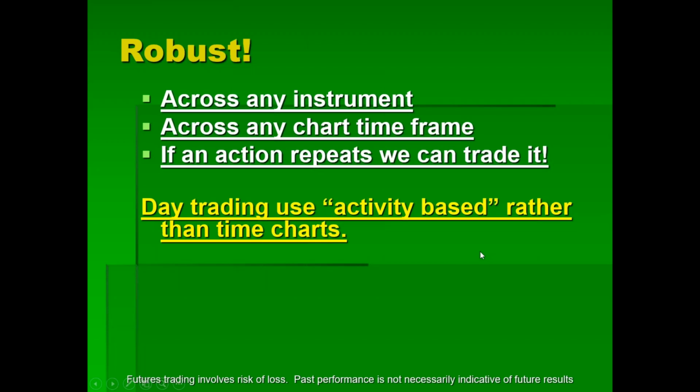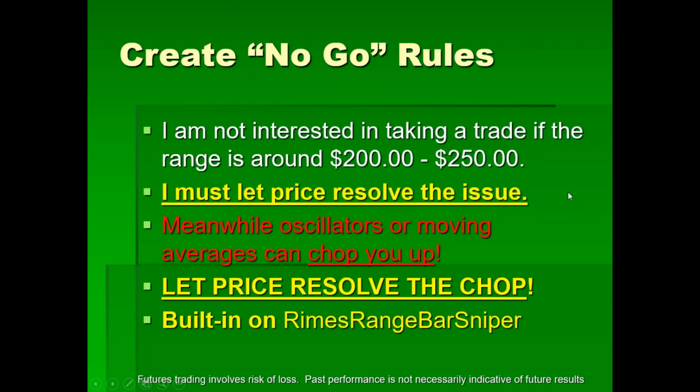Day trading, I think you should use activity-based bars rather than time charts. Remember, I'm not interested in taking a trade if the range is between, say, 200, 250. I've learned the hard way. By the time you enter, they turn it around. So I let price resolve the issue. Meanwhile, oscillators or moving averages are chopping you up. And the big boys, the people who create volume, let's have an understanding. Those guys are masters. They'll throw in fake orders. People watching the dome get excited. Then they pull the orders. So wait for the price bar to print. Let price resolve the chop.